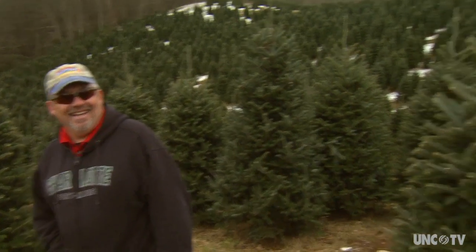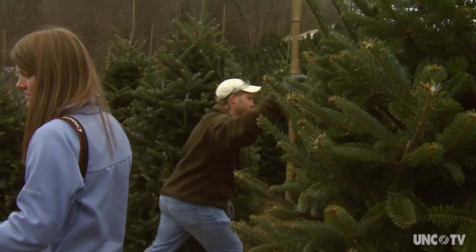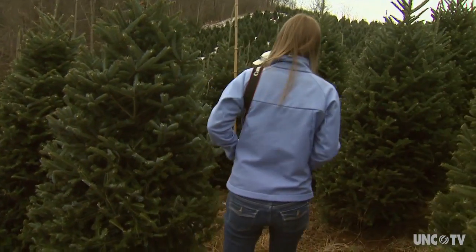The real challenge is that his father, Bobby Sharon, is looking for the same thing. I'm kind of like my son. We're trying to find the perfect symmetrical round full tree. With thousands of trees to choose from, the Sharons should not have any trouble finding 2 trees that live up to their geometric specs.